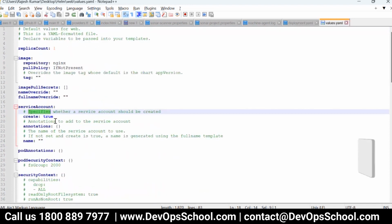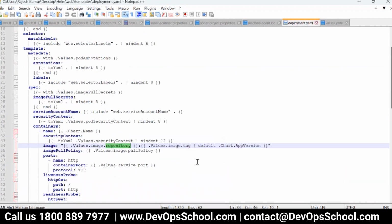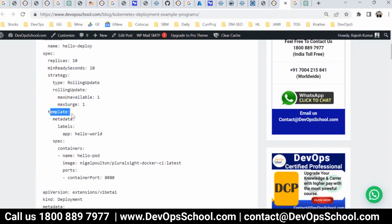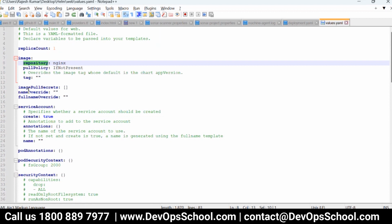Let me see where image.repository is being called. Let me search for it. Remember this is the YAML file for the pod. Let me show you. If you're not able to correlate, see: kind Deployment, spec, template, spec, containers, image. This is the variable for the value. This is how you write it. I'll teach you, everything will need a little bit of practice, but here it is image.repository.